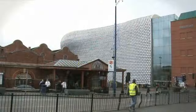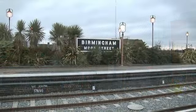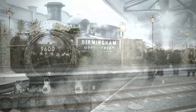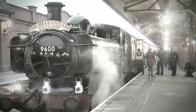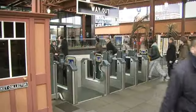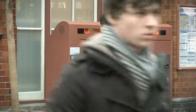So how has it been achieved? Well, let's take you on a journey to find out. We start at Moor Street in the centre of Birmingham. The Grade 2 listed building has been beautifully restored to its pre-war glory. Yet the station provides all the facilities modern passengers expect in the 21st century.